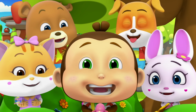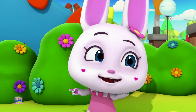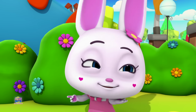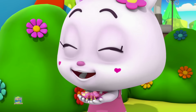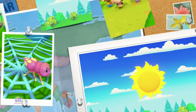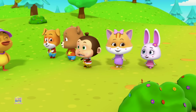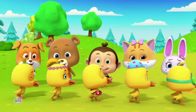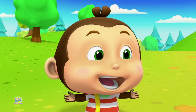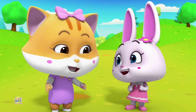Hey, Daddy Long Legs. Wanna be friends? I think I'm getting over my fear. Look at that funny mama duck and her babies. I think she has her hands full. It's a little family. There's five babies, just like us.